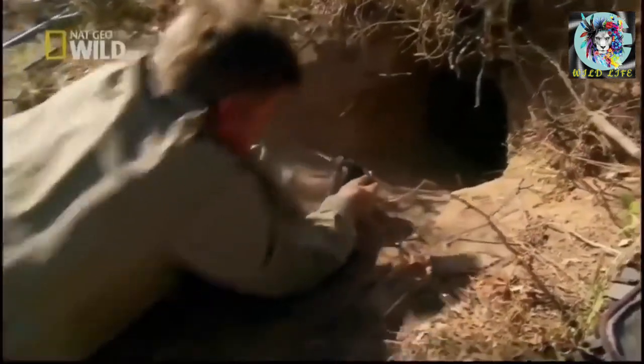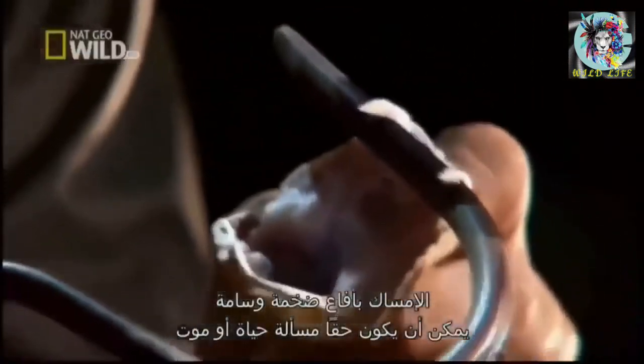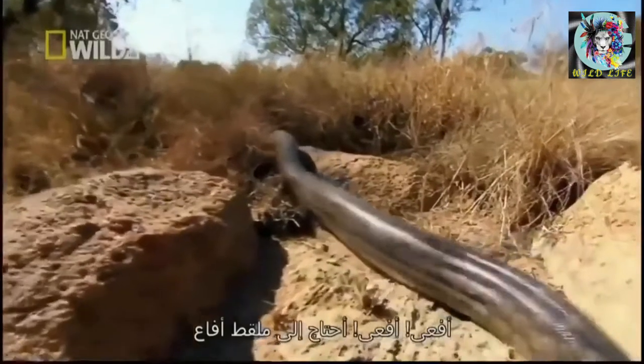Come on, I've got him by the tail. Pull. Whoa, whoa, whoa, whoa, whoa, whoa. Stop, stop. Catching big, venomous snakes can literally be a matter of life and death. Snake, snake, snake! I need the snake tongs!